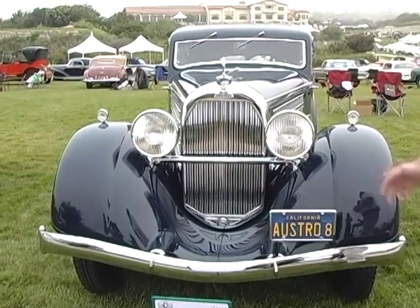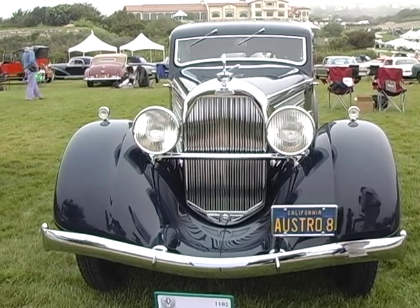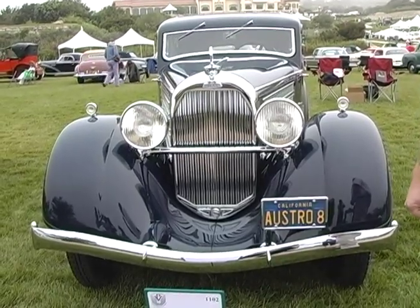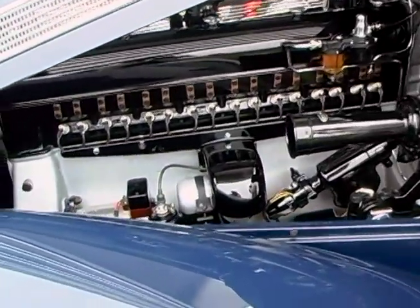So this car has some very unusual features for a car of the period. It's a straight 8-cylinder engine, has a 4-speed transmission. All of the mechanical running gear is magnesium. So here's the ADR8 8-cylinder engine. As you can see, it's 8-cylinder, but it has 16 spark plugs.